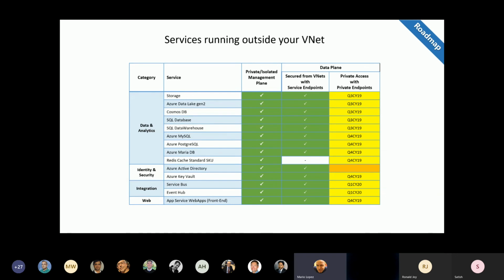Of course, always capturing feedback from customers on what services are the more critical ones for them, and the ones that are maybe in their secure environments or the more strict environments, and that's where we're going to keep adding services into this list as a roadmap for us. The idea for us is to get everyone into this method so that at the end of the day the customer gets the benefit of connecting privately to all of those services that are currently hosted in a public endpoint. And this is just a brief overview of the roadmap that we have for this year. Of course, we're going to keep expanding the list, and hopefully next year we'll keep adding more and more services into this method.